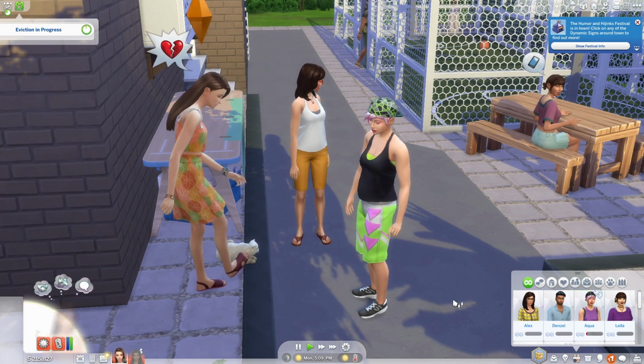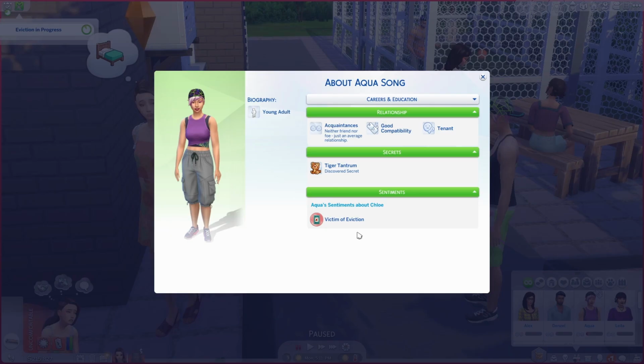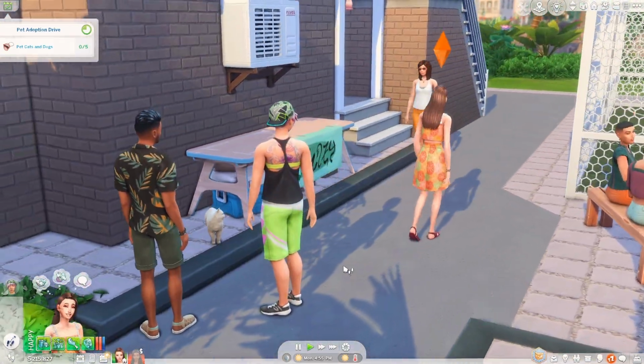But as soon as you go on that Sim's profile, 1, they're gonna hate you, and 2, you're gonna see on the sentiments, it's gonna show that you evicted them. And my Sim got fined for unjustifiably evicting someone, so keep that in mind.